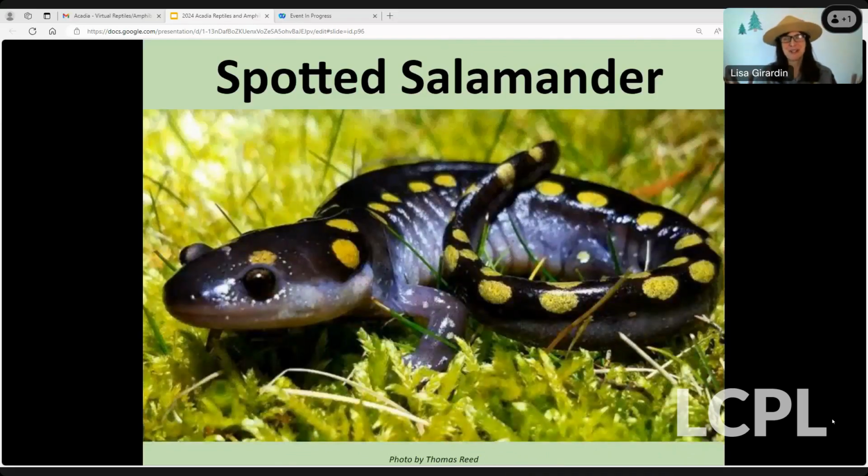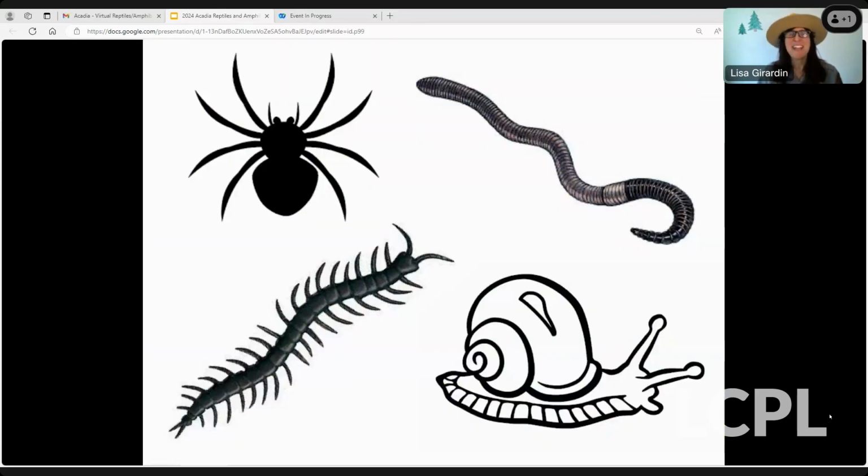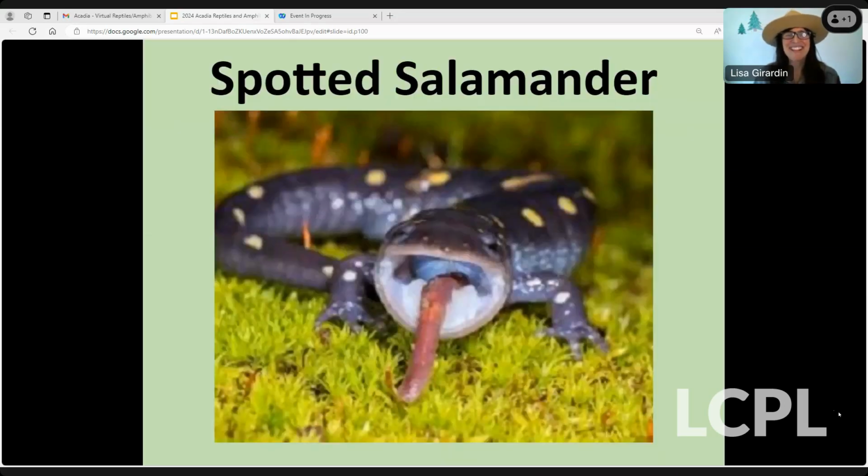And these are our largest ones, called the spotted salamanders. They're up to 10 inches, almost the length of a ruler. And they also like to live under the fallen leaves and decaying logs as well. Here are some of the favorite food items of the spotted salamander. And I wonder how they grab them. Well, let's see. They can use their long, sticky tongue.